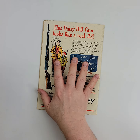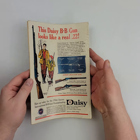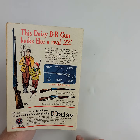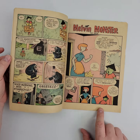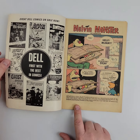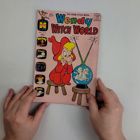We'll flip it over like this, and you can see that back as well. Again, some minor spine ticking along here, before we get into quality and condition of the pages. So, some good looking book right there.